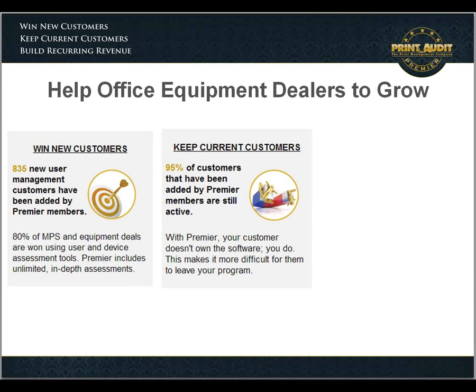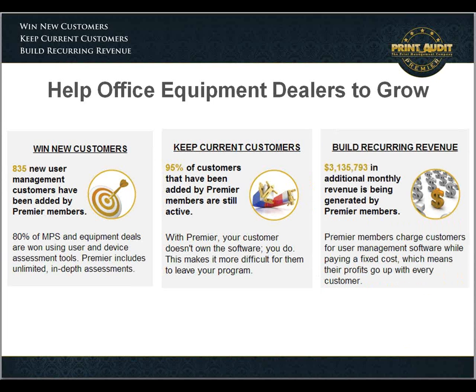And the next piece of this business model, and probably one of the most important, especially for office equipment dealers, is building a new recurring revenue stream.